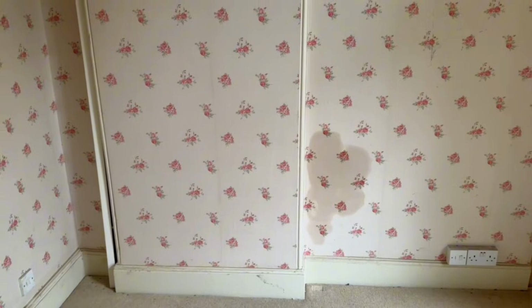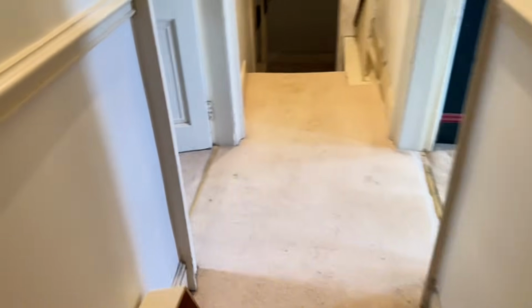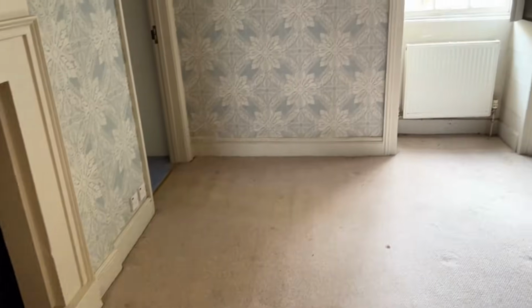Just spotted something new, I don't know if it's new, but it looks like there's a leak maybe from this old blocked fireplace. Just going to see what's on the other side. There's the other fireplace on this side, and something is definitely leaking in there, so we need to get the roofer to have a look at what's going on.